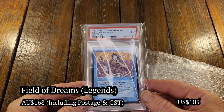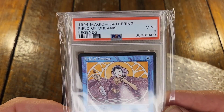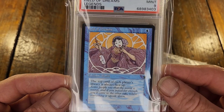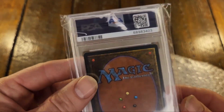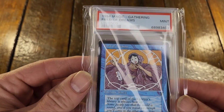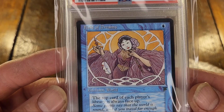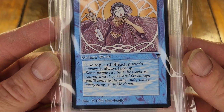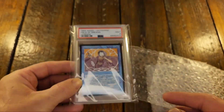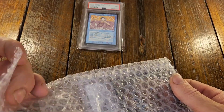So the first card we got is Field of Dreams. I really like this card. To have the top card of all the libraries showing, so you can see what your opponent's drawing and also see what you're going to draw next. It's different. I really like it because it's different. Can change the whole feel of the game. And depending on what deck you're playing, it could really help you out planning ahead to see what spells you'll need in future turns. I think it's underrated and undervalued.